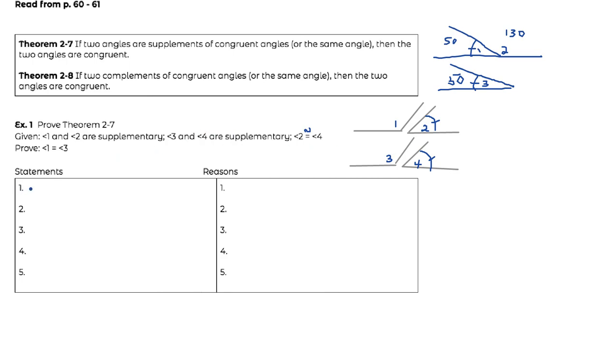So the first thing we're going to do is write our given: angle 1 and angle 2, angle 3 and angle 4, I'm just trying to make this shorter, are supplemental to each other, supplementary to each other, and that is given. So we'll fill that in.